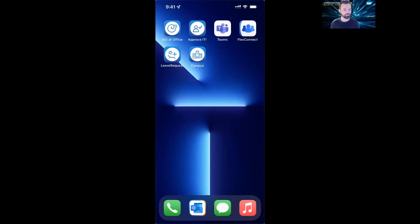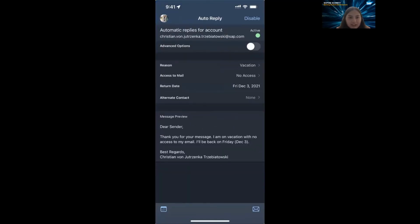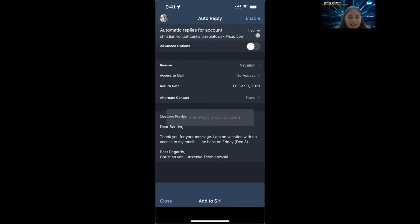But sometimes, especially myself, I forget to put in my out of office reply. And that's a very easy solution with the out of office app. How to do that, Sophie? Yes, so if you are out of office, then you can simply use this app to automate your messages. As you can see here, you will get this overview, and then you have the possibility to type in information about the reason why you are out of office. So here it would be, for instance, vacation.